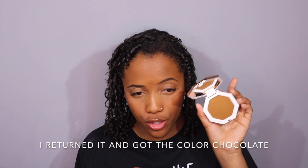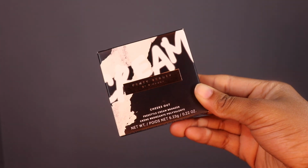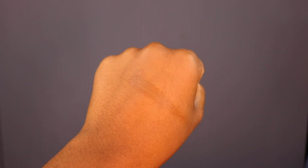This looks like my skin tone. I might have to return this one for a darker one, which is why I'm opening these up now. But we'll have to see. I'll have to try this out. But this looks very close to my skin tone. I feel like if I went one darker, then I would be good. I do like to contour before I do my foundation, which is why I was so excited.